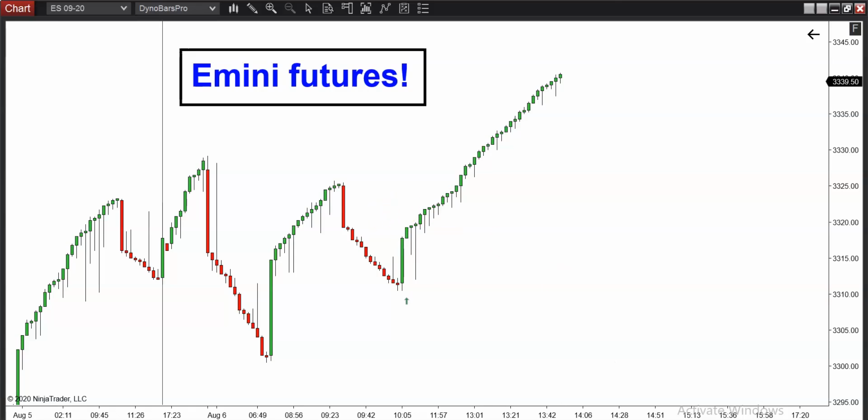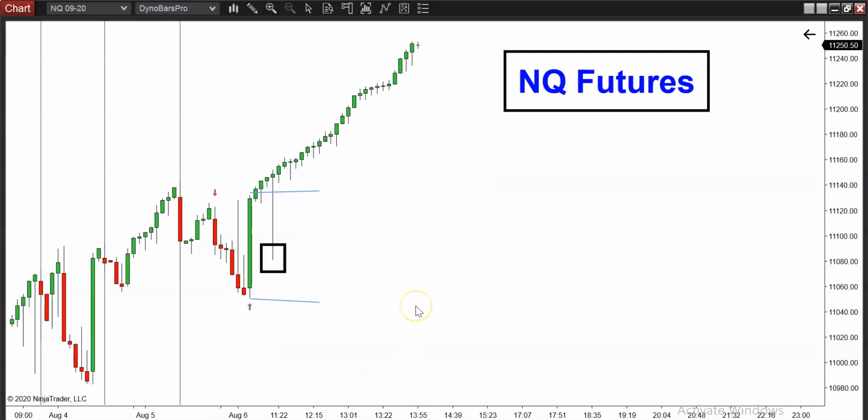All right, so for those of you guys out there that are kind of dabbling and exploring with other markets, I don't know if you need to. If you like the S&P E-minis, stick with it, man. I think you're going to do well. If you like the NQ, stick with the NQ. I think you're going to also do very well.